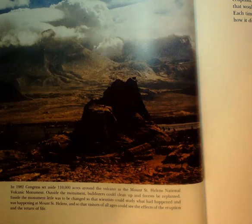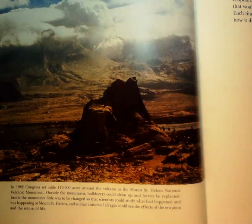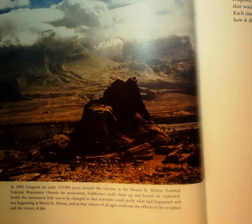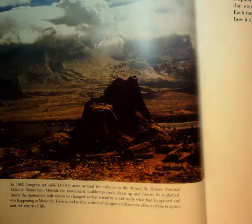In 1982, Congress set aside 110,000 acres around the volcano as the Mount St. Helens National Volcanic Monument. Outside the monument, bulldozers could clean up and forest be replanted. Inside the mountain, little was to be changed, so that scientists could study what had happened and was happening at Mount St. Helens, and so that visitors of all ages could see the effects of the eruption and the return of life.